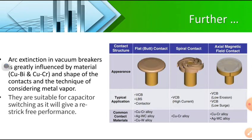Now coming to this one, they are suitable for capacitor switching, as it will give restrike free performance. Because normal resistive current is easily chopped, nothing will happen. An inductive circuit also creates some problems. But whereas for capacitive charging currents, chopping is required and a special type of breaker is required. Suppose if you use an oil circuit breaker, it may not work properly.